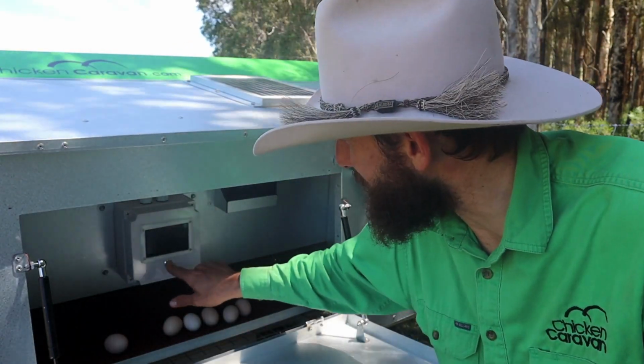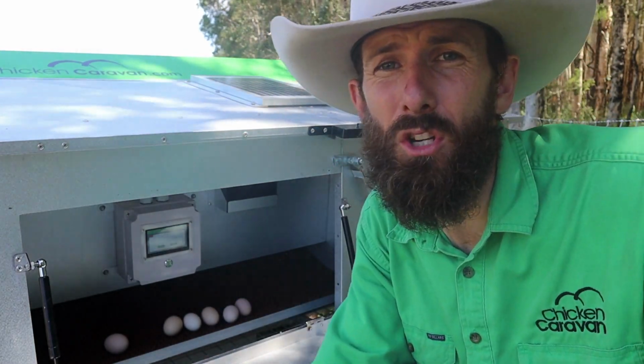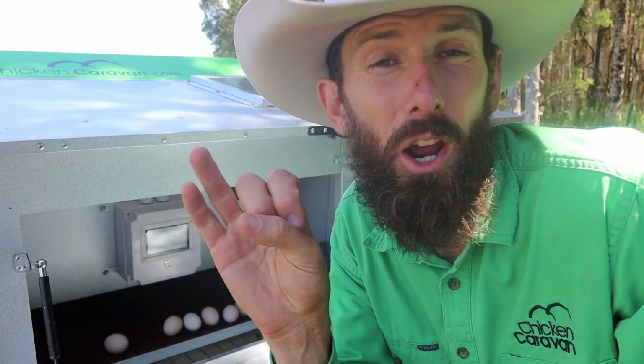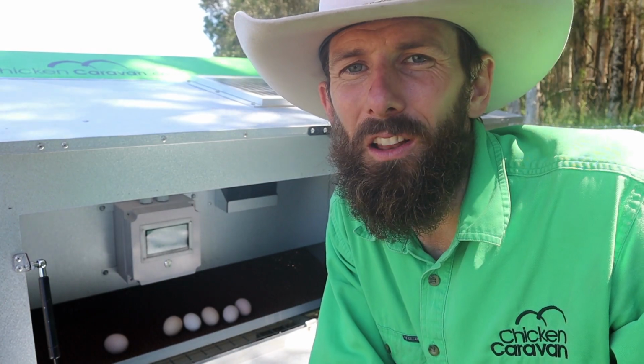Well, that is thanks to the color touchscreen control box. You can just program your times that you want lights to come on, lights to go off, when you want the hens to be let out, when you want them locked in, and when you want them laying and not laying.